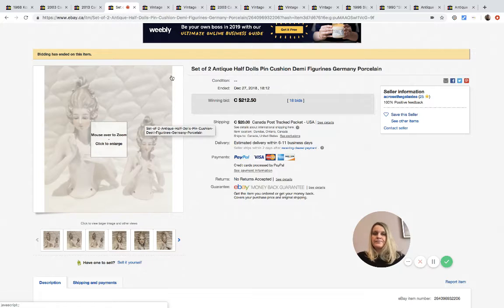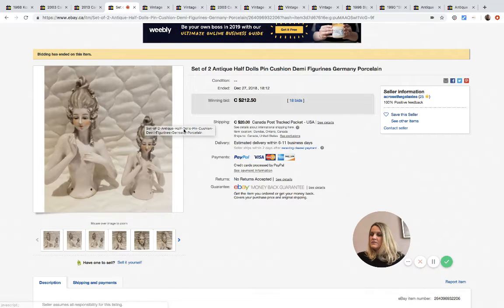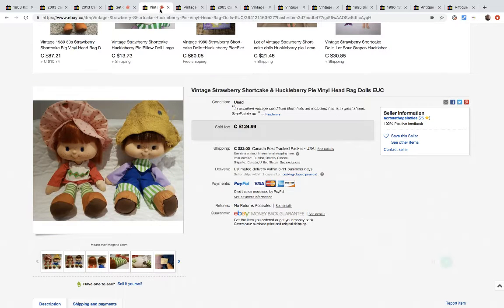Okay. So $212.50, that would be $157.99 US. And I really appreciate her breaking down the numbers for me, because I would not have, I guess there's probably an app for that. There's an app for everything, right?